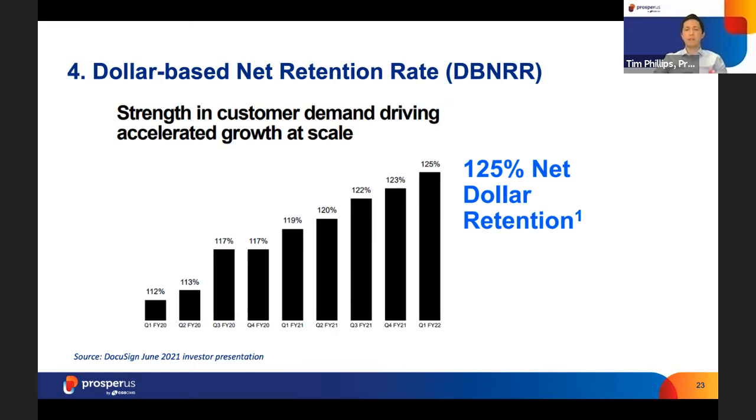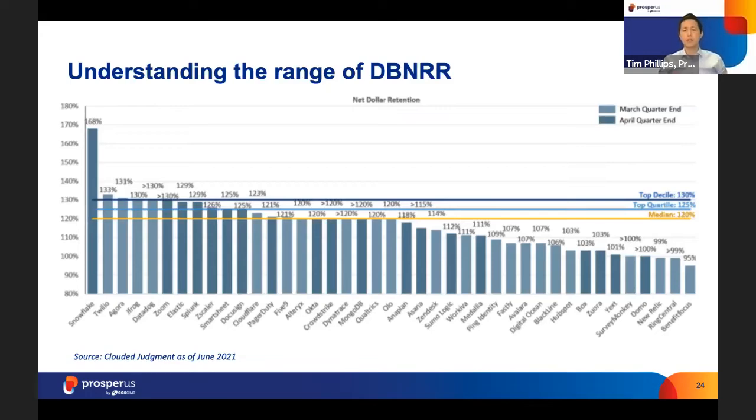There are metrics in terms of what is the median. There's some good data out there to understand the range of the DBNRR. This is a great resource, which is online. It's a great tech analyst who does a detailed breakdown of all the dollar-based net retention rates of the SaaS universe in the US. And you can see in the latest quarter, the April quarter end rather, the median's around 120. So I think a base of 120 is what you want as the minimum for a high quality SaaS stock.